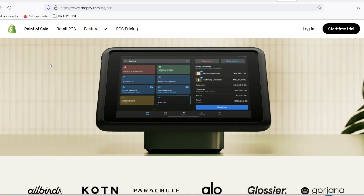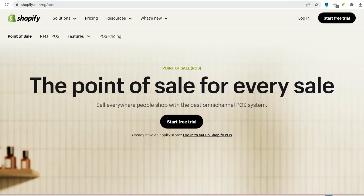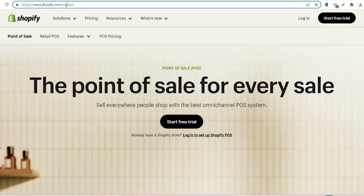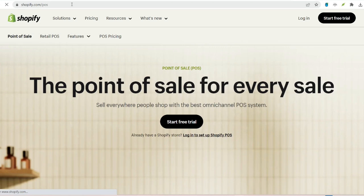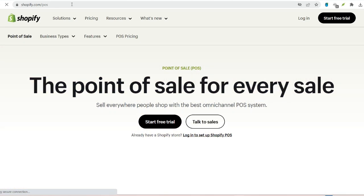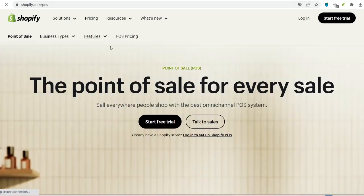It's a POS system designed specifically for Shopify users, promising a smooth integration between your online store and your physical storefront. But is it all sunshine and rainbows? Let's dissect the system feature by feature and see if it lives up to the hype. Showtime. Inside the Shopify POS toolbox.